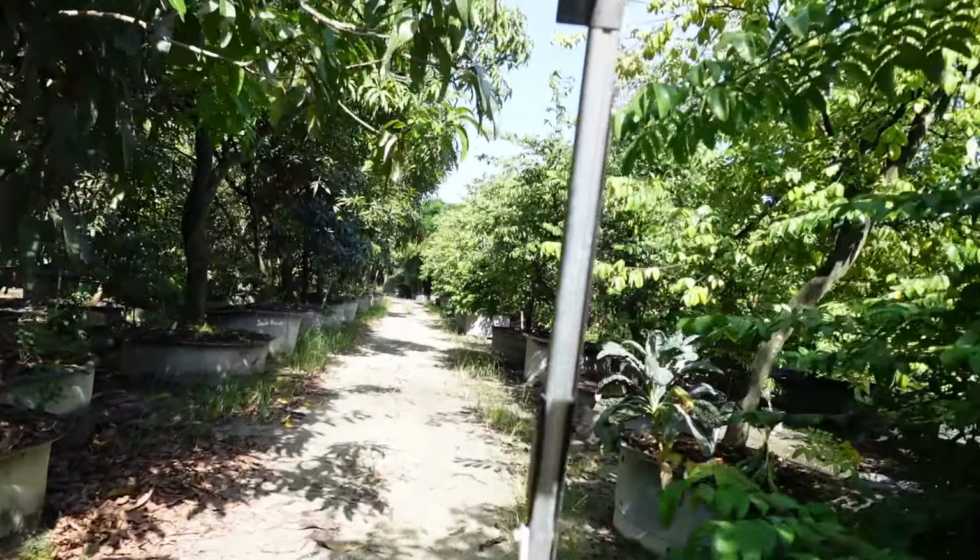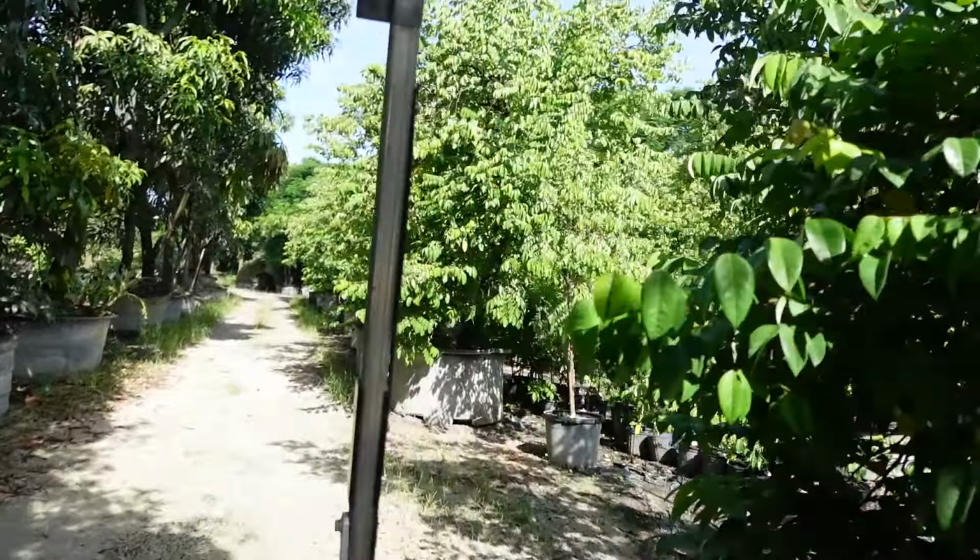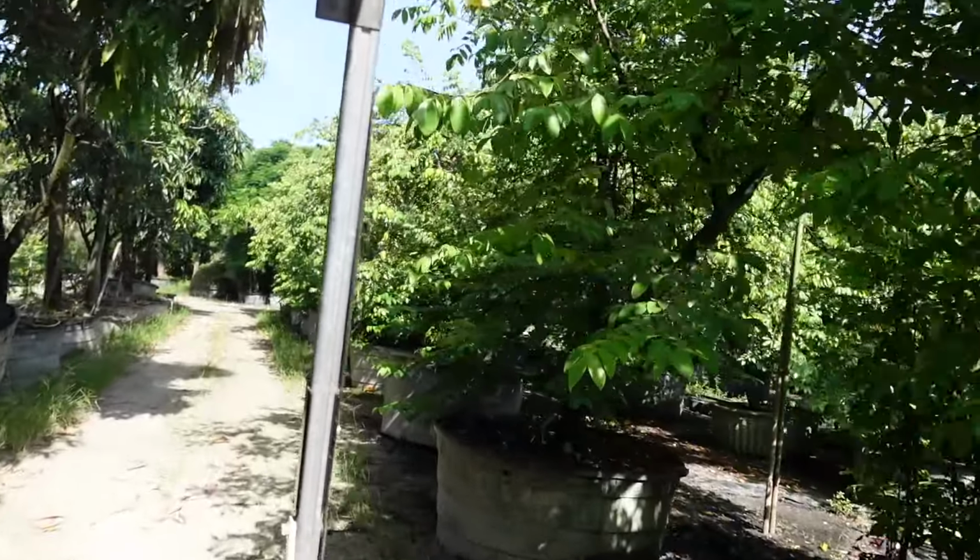So this is all the star fruit trees. Here's star fruit trees in the pots. So these are the bigger trees. If somebody was coming and looking.